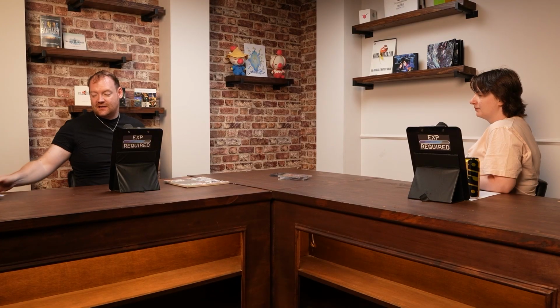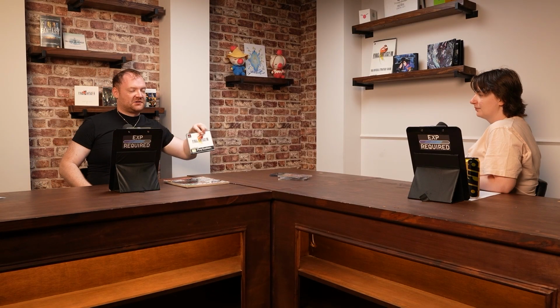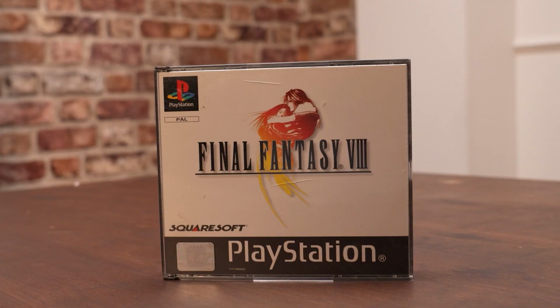These 3 discs contain Final Fantasy save files. I believe they're the only ones, certainly the only ones that are Final Fantasy VIII save files, which was obviously something that I thought I'd mention because Final Fantasy VIII is the best one. It's the black label. It is the black label Final Fantasy VIII box.